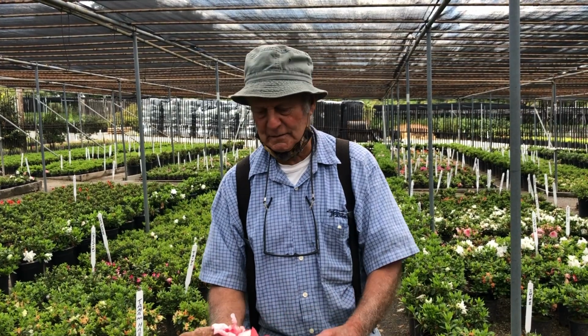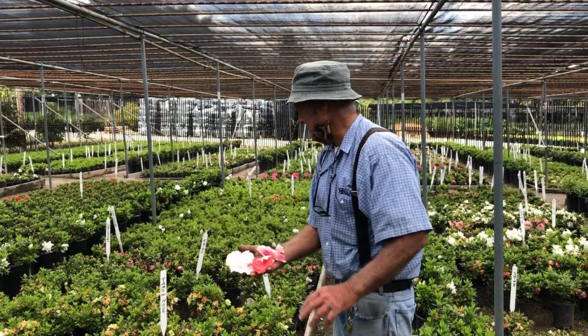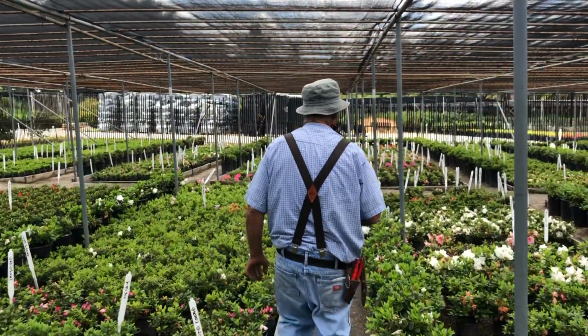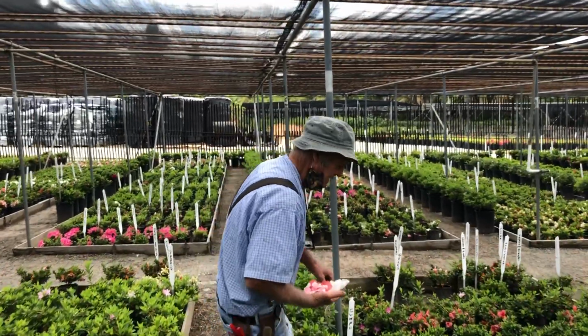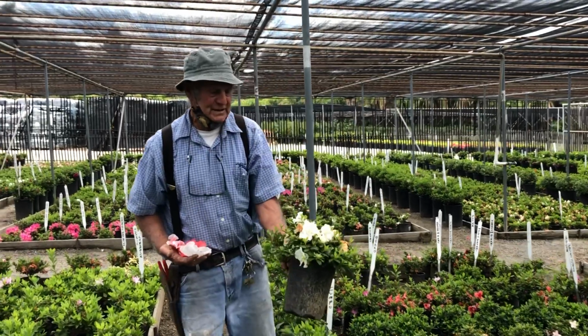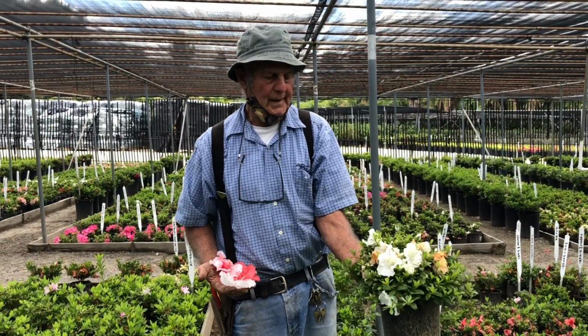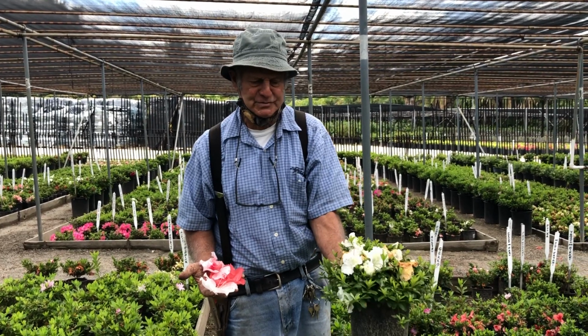Most of them tend to be single. There are a few doubles, but most of them tend to be single. Most of them are not this big a flower. I'll show you a typical Satsuki flower. I would say Gumpo is one of the older ones, medium-sized flower. This is a very compact plant. We consider this almost a semi-dwarf. And there are 5 variations of this, and they tend to be fairly stable. They don't tend to bounce around much.